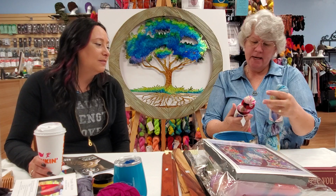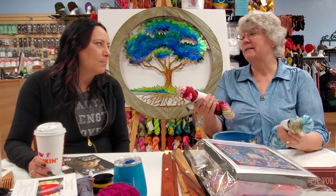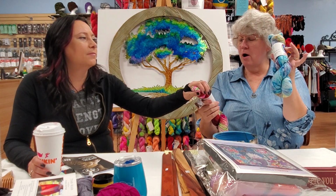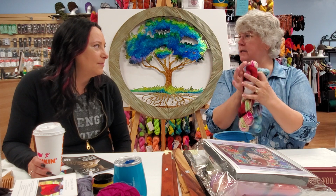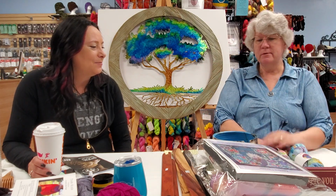Yeah, and this is an 80/20. Merino, superwash merino, and silk. That's why it's a little bit softer. This one's called Jupiter, and this is off red. So 400 yards. I'll get my 2 pair of shorties out of these and be on my happy little way. So that was my main reason for going down there. But I did want to see some of the other people that were there.